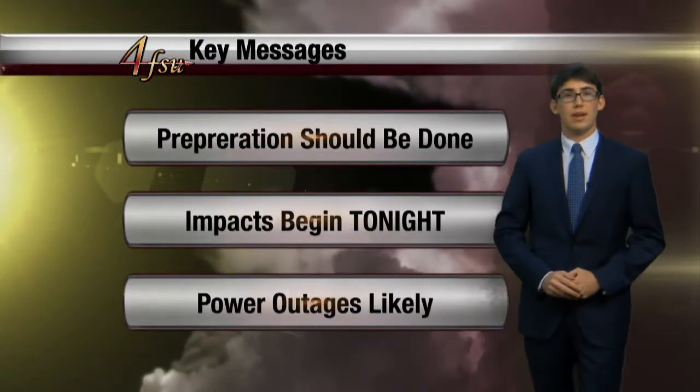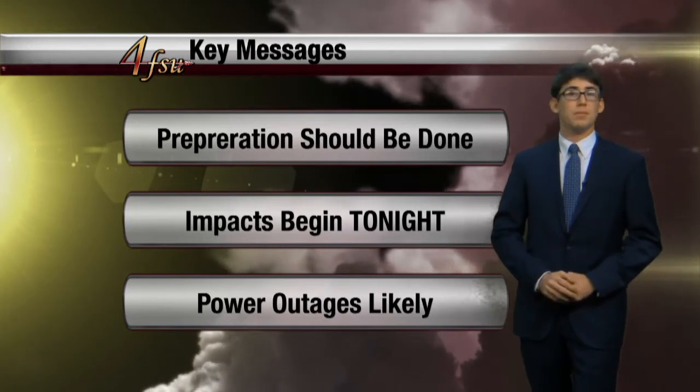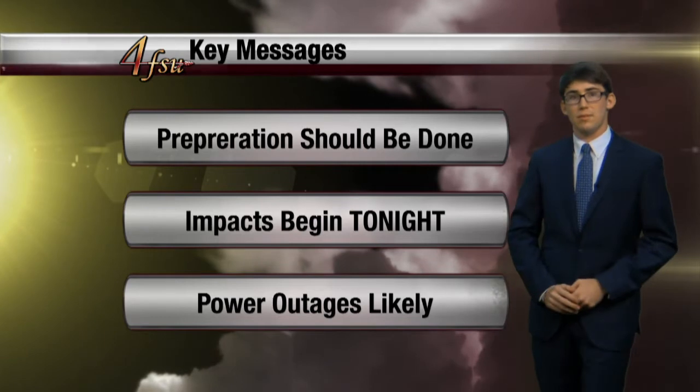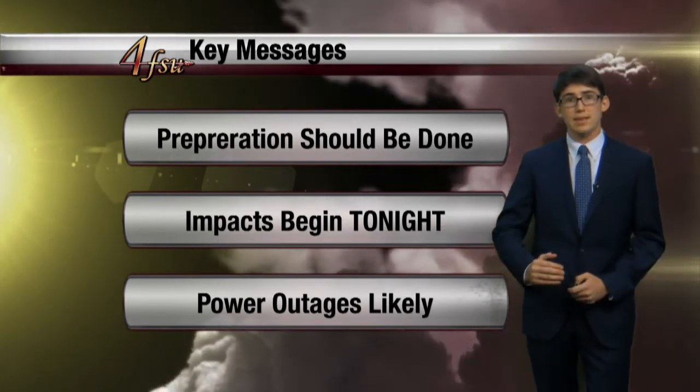Here's some weather headlines. You should have your preparations done now. Be in your shelters or be where you're going to ride out the storm now. You shouldn't be going out and making any last-minute preparations because you're going to put your life at risk by doing something. Impacts are going to begin tonight. We're going to see the storm start to pick up as the night goes on.